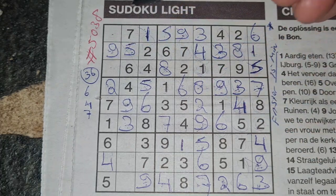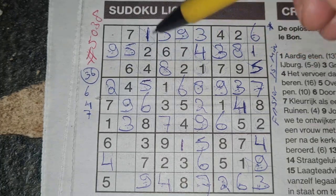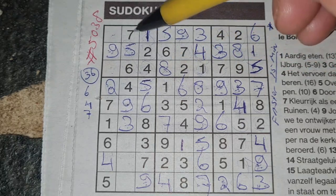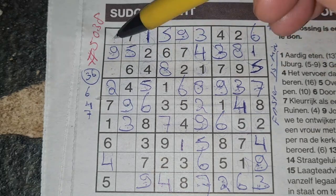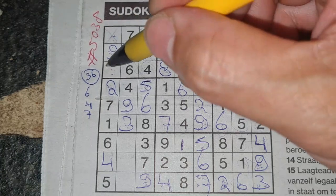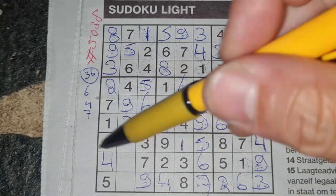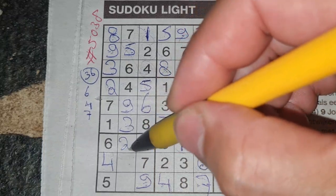2 missing numbers in this big square. The 1, the 2, the 3 is missing. The 4, the 5, the 6, the 7, and the 8 is missing. 3 and 8. We have a 3 in this row, so no 3 there. 3 should be here, and 8 goes there. 1 number left in this row. The 1, the 2 is missing.